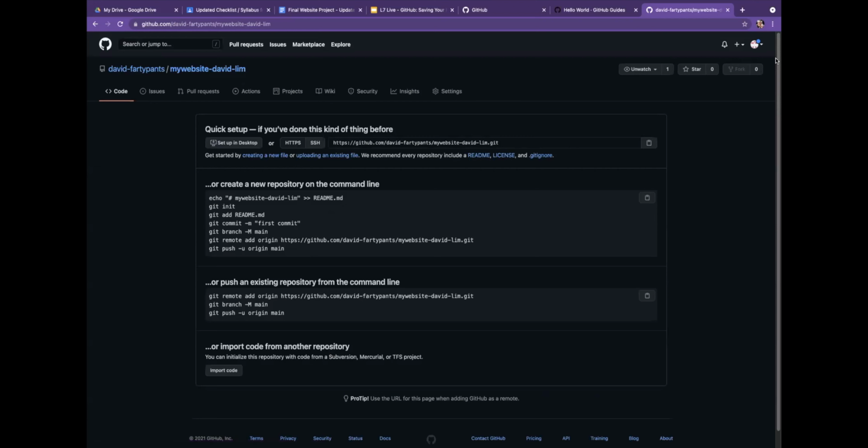And we're gonna get to this screen. So right here on the top left, it says what kind of repository I made. So I made David Fartepants is my name, and then my website, David Lim. So this kind of looks similar to a relative path, or absolute path. You know, this is like my user and then slash my project right here. And you can actually make multiple repositories, but we won't be doing that right now.